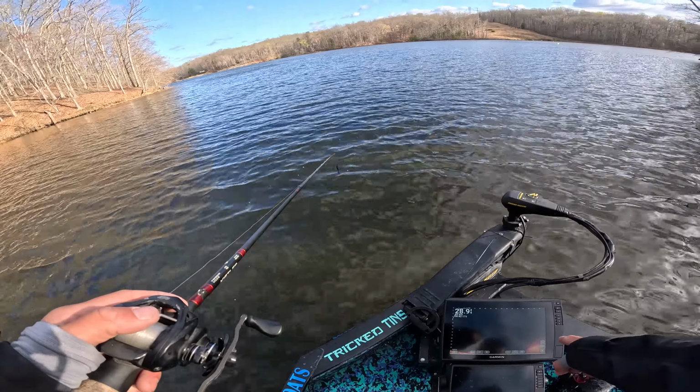Chatterbait on the point. Oh, you got it. Yeah. Hell yeah. Throw that thing back out on the point. Got him. I don't think he's gonna work. Sorry. He might. He'll be close. Man, he chomped it pretty good. That chatterbait is way down his throat.